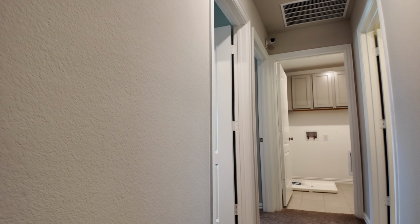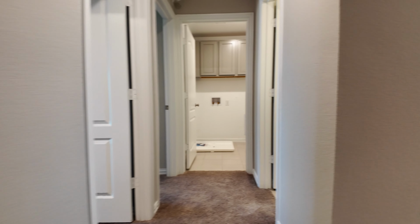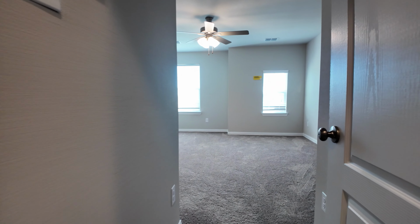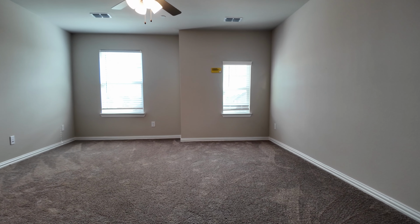When you get upstairs, it is immediate usage of space into the bedrooms. I love that there's no wasted space at the top. It's all dedicated to the bedroom space. Directly to the right is your primary bedroom. This is going to be your largest bedroom, obviously. 2 windows offer tons of natural light. You can customize with a ceiling fan if you want to.